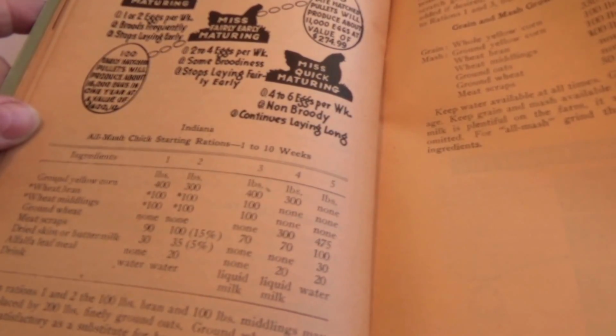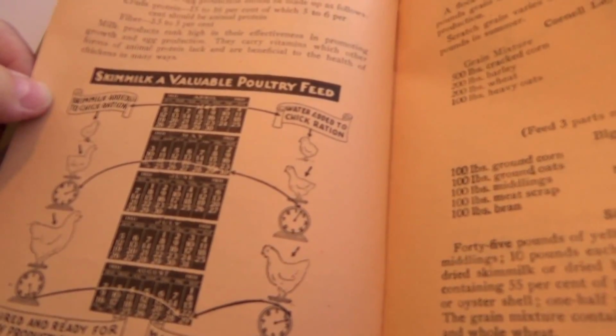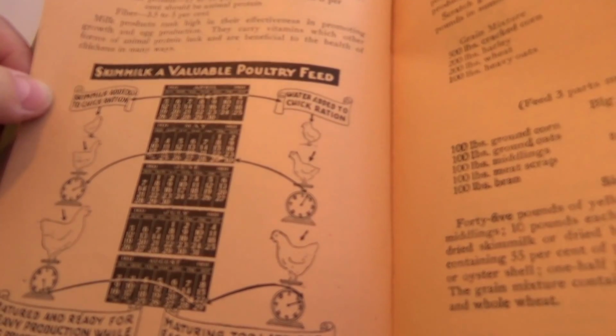It pays to hatch early. Well, look at that. So they're going to tell you everything all about it. Pays to hatch early. Okay. Feeding the layers. Look at that. A whole calendar of 1931.